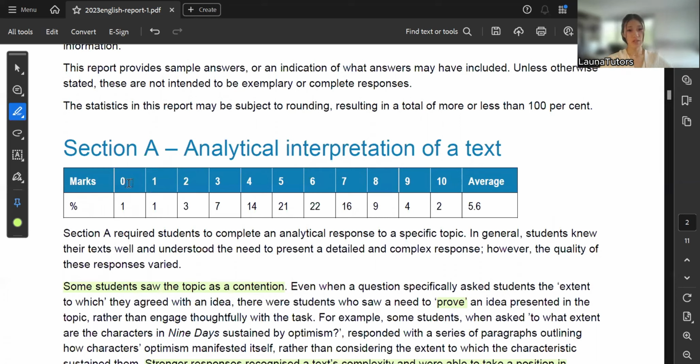So the marks 0 to 10, the average was 5.6. It's not bad. And you'll notice that 1% of exam takers got a 0, 1% got a 1. So what that's telling me is if you literally just show up and write one intro and 3 paragraphs, you are already going to be quite above a lot of these people.